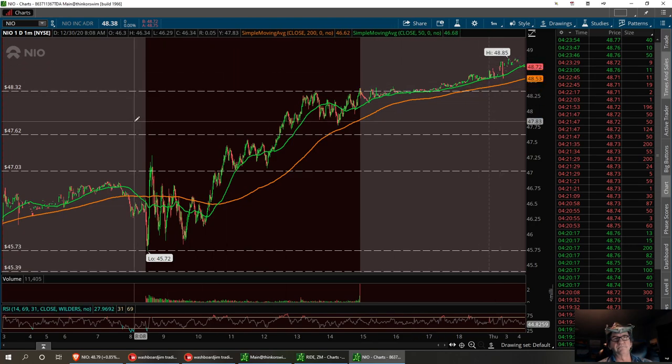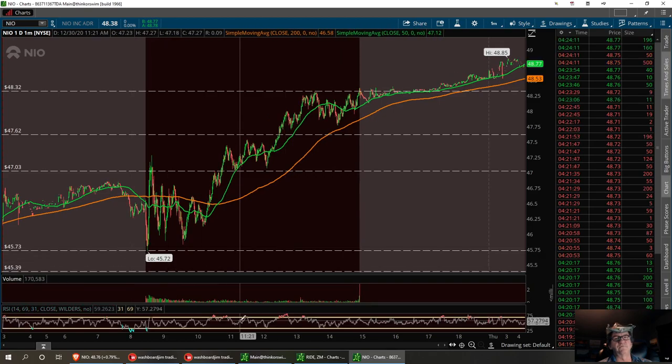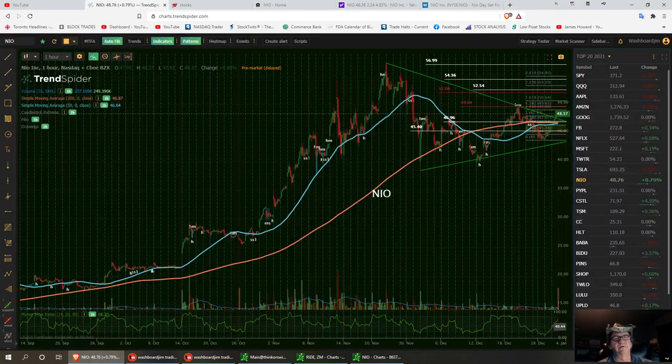I'll also be sharing maybe a little bit of the Thinkorswim platform, but right now I'm going to start getting real used to the TrendSpider platform. I really like it. I think it'll be a cleaner chart for me into the new year of 2021.